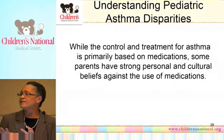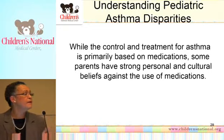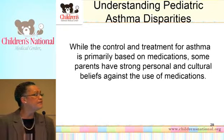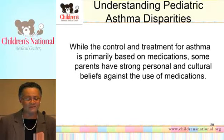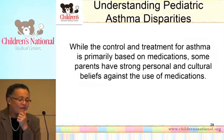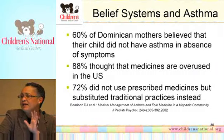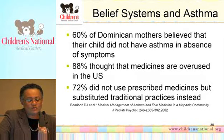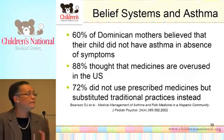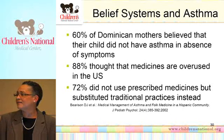So when we're dealing with a condition such as asthma, the basic way that we control it has to do with medications, but some parents have strong beliefs against the use of medications, particularly as it relates to steroids. In one particular study, 60% of Dominican mothers believed that their kids did not have asthma if they didn't have any symptoms. Almost 90% thought that medicines were overused in the U.S., and 72% didn't use the prescribed medications. Instead, they used traditional practices.